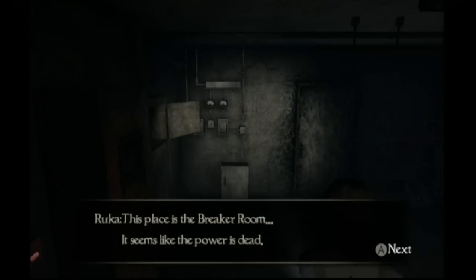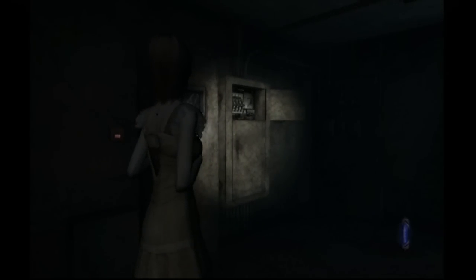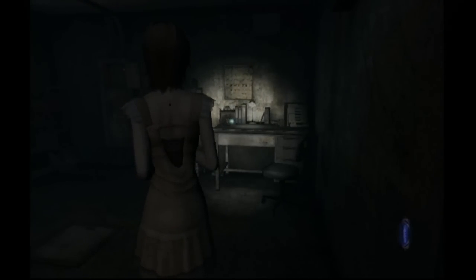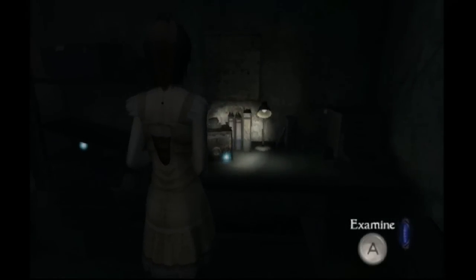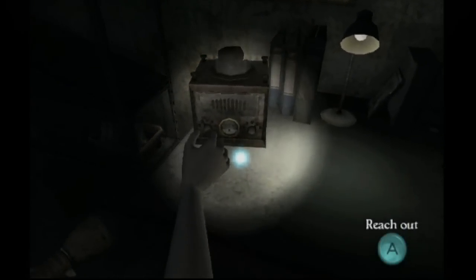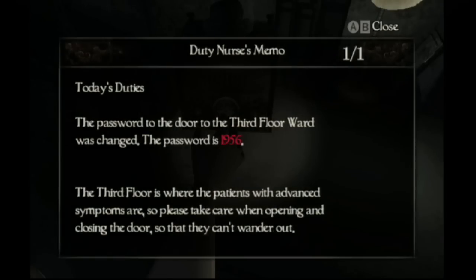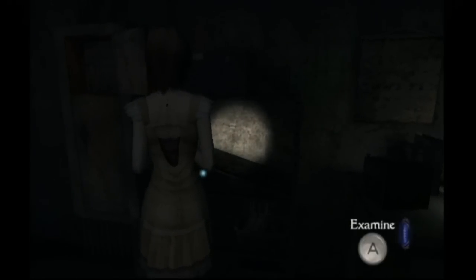Yeah, we finally find ourselves in the breaker room. Before we want to mess with the circuit box over there, there are a few quick items to get in here. First one being what appears to be a Spirit Stone radio from Fatal Frame 2 and 3. Though in actuality, it's just a short memo in front of the radio. Nothing too much to gain from it. Though we do want to remember that password 1956, as it will be used to access the third floor ward.